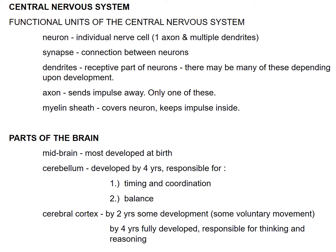And again, like I mentioned early, the midbrain is the most developed at birth. It's like a big ball on the end of your spinal cord, and it has to do with life-sustaining activities: heartbeat, sucking reflexes, breathing, that kind of thing. The cerebellum is developed by 4, responsible for timing and coordination and balance, and the cerebral cortex by 2 years has some development, some voluntary movements, by 4 fully developed, responsible for thinking and reasoning. Okay, so we're not going to expect little kids to reason, but there's some going on.